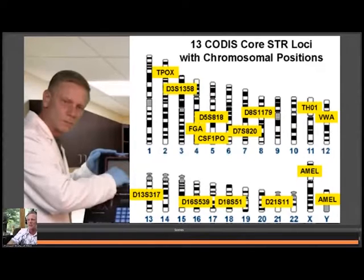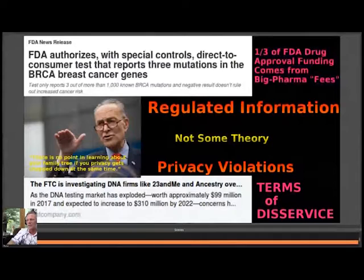But the big deal that you need to see is that the FDA is regulating basically what you get to know about your own DNA. They're now in the business not only of protecting your health, but protecting you from information. Well, why would they protect you from information? Basically, one third of their drug approval funding comes directly from big pharma fees. So it's sort of like the policeman taking bribes from the criminals. I'll let you look deep into that.